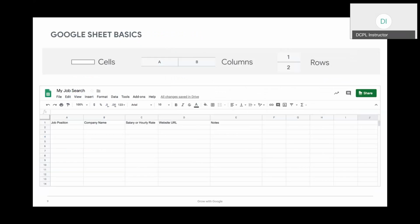So let's go over some Google Sheet basics really quick. Each rectangle is called a cell, and then you have them split into columns and rows. The columns are lettered A through Z, and then it'll go AA, AB, and so on. And then, of course, the rows are just numbered 1 through however many you need. As you can see on this screen, the first row shows different titles: job position, company name, salary, website URL, and notes. And then each column will have all that information in it to help you separate it all out to keep track of it nicely.